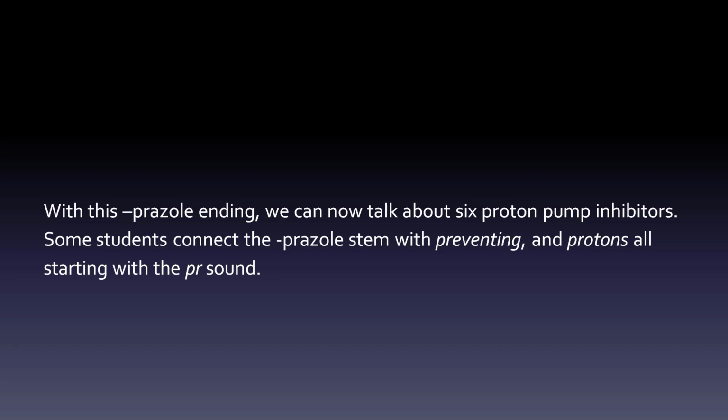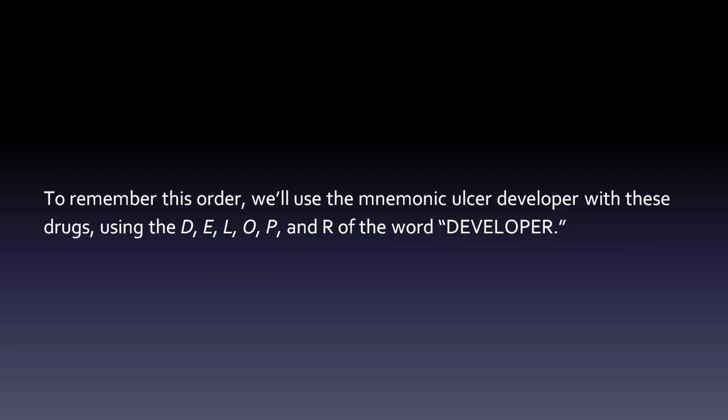Some students connect the prazole stem with preventing and protons, all starting with the per sound. To remember this order, we'll use the mnemonic ULCER developer with these drugs, using the D, E, L, O, P, and R of the word developer.